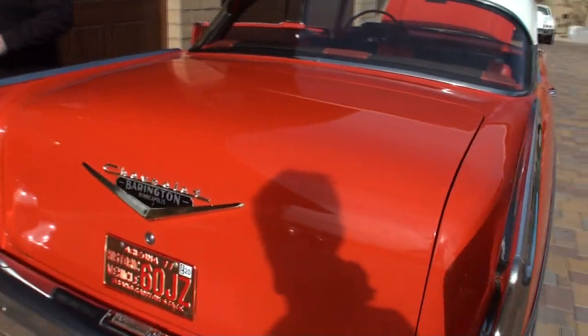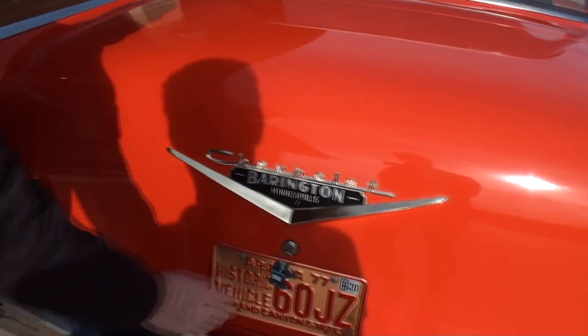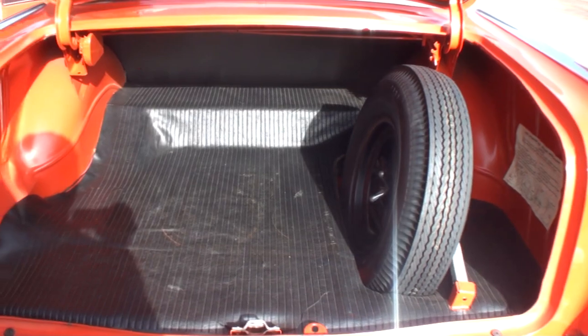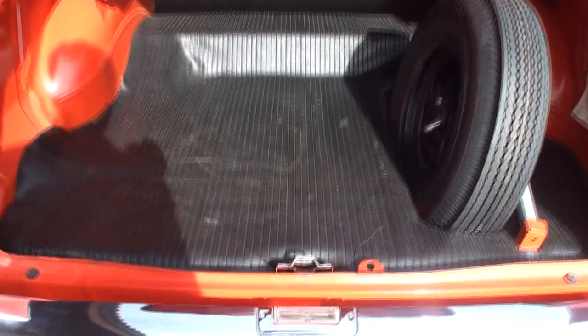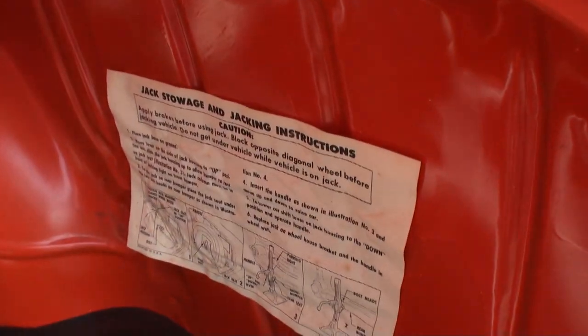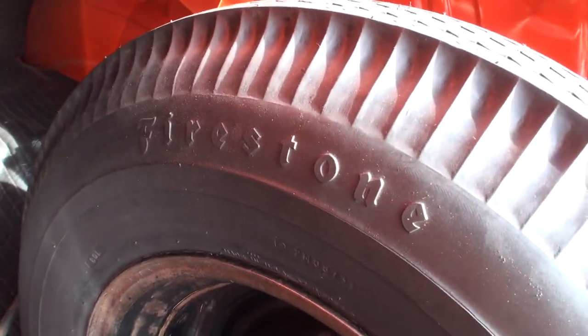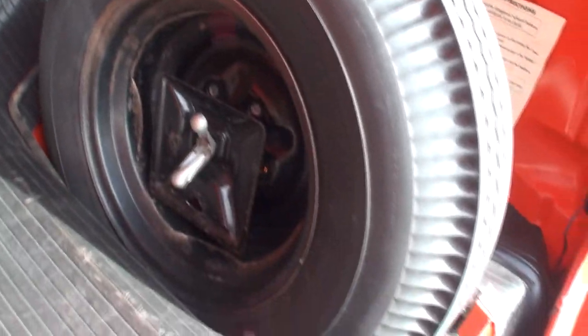Big fins. Obviously bought originally at Barrington in Minneapolis. That's great. And that's all just the way it came. Exactly the way it came. Original paint missing. Look at that. With the nubs. Wow.